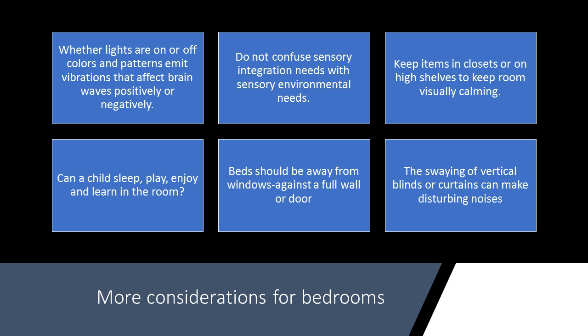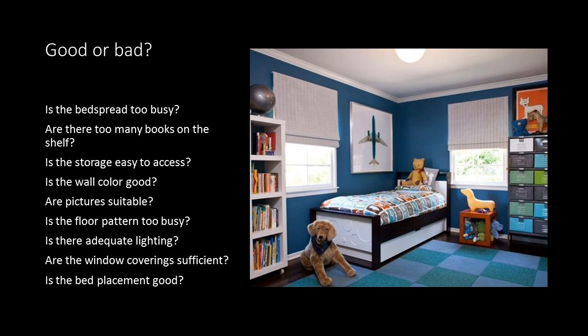Some people believe beds should be away from windows and against a full wall because some children will spend the whole time just looking out the window. And some people believe that you have to be very careful about the kind of curtains that you have, or if you use vertical blinds. Because if the window is open with vertical blinds, it is kind of a loud sound, and it may not be a good thing for your child.